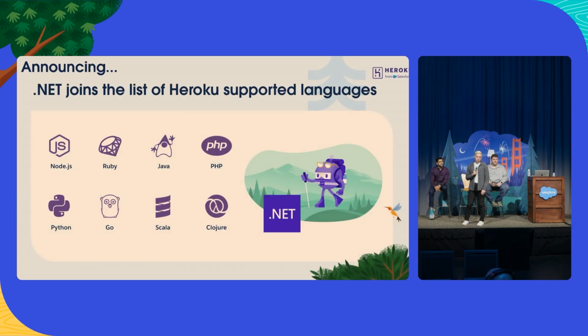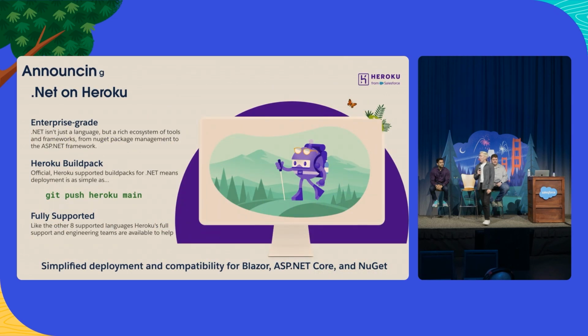And also this one. We've supported 8 languages to date, and we're excited to add a 9th one with .NET. And really what that means is we're excited to look at the enterprise grade language, where there's a rich ecosystem and a lot of use cases, specifically enterprise web applications, that all use .NET and specifically C#. And so what that means is a fully supported language here. That means you can do git push Heroku main like you normally do with any of your other apps, now for any of your .NET apps as well.